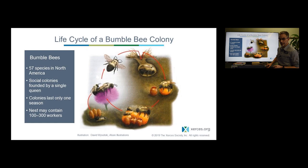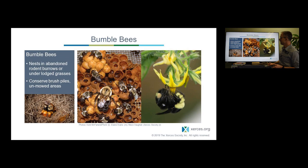So that's the basic life cycle of a bumblebee colony. And so, like I said, their habitat needs, they need those abandoned rodent burrows or lodged grasses or little cavities or just any sort of brush piles and unmowed areas, things that are kind of ragged and overgrown where they can find warm, dry spaces in which to start these colonies that you can see here.